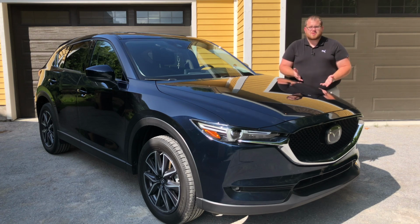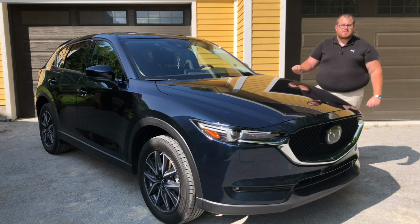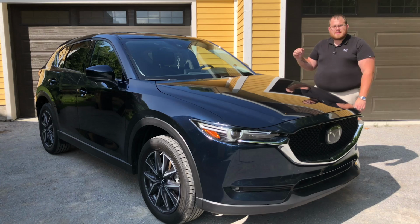We've had a great experience with this car so far. Again, driving about 10,000 kilometers, maybe isn't as much as we would have liked, but it still gives us a pretty good idea of how this car is. So let's take it on a quick road test and see if we're still in love with the interior and ride of this vehicle as we were about a year ago when we bought it.